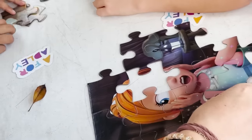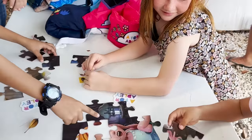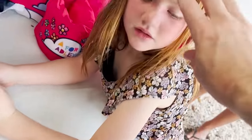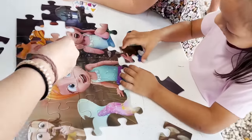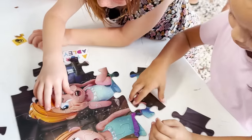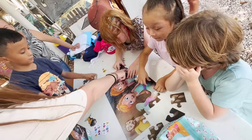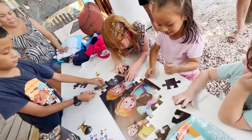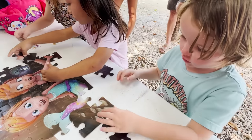Adley's missing a face right there. Does anyone see Adley's face? Her eyeball. Oh, I see it right here. Oh, there it is. Okay, where did this thing go? Nice. Oh yeah, I found one. Yeah. Good job, Niko. Oh. Yeah, it goes right there.